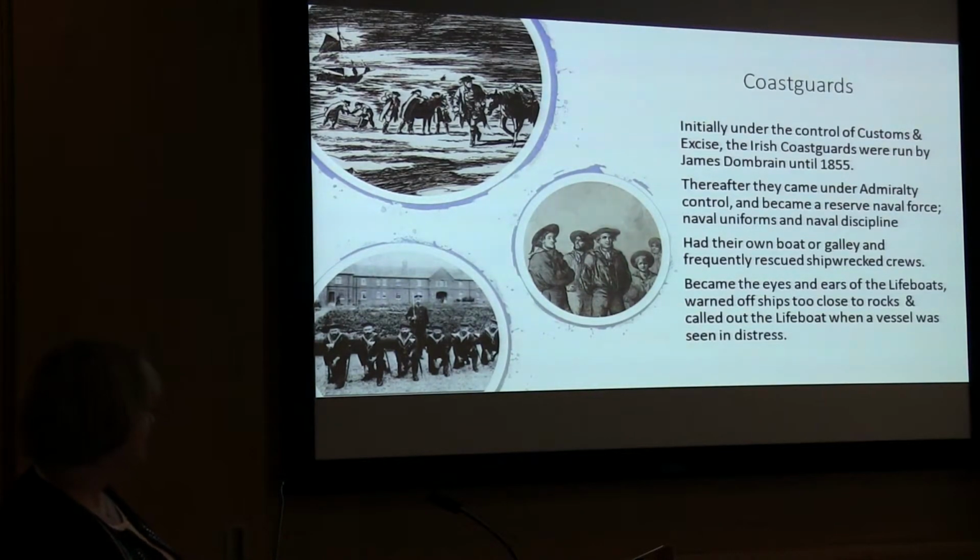They summoned the lifeboat when they saw a ship in distress, and that was the main way in which they operated together. They were also the crew.